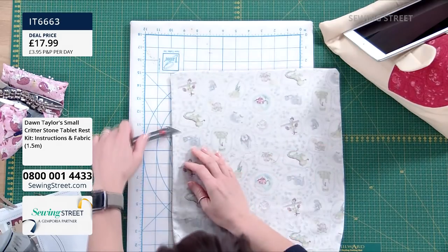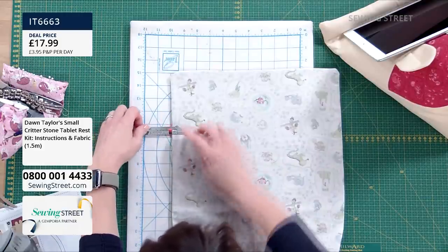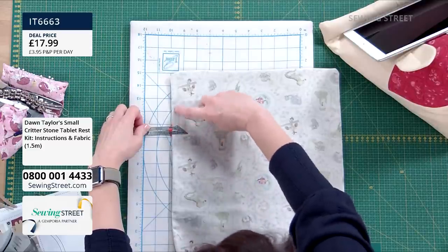So you could use this again if you wanted to measure your seam, but you're just going to do another centimetre in. And then what it does, it encloses that line.